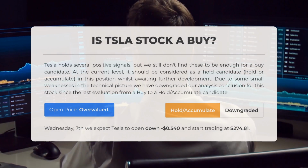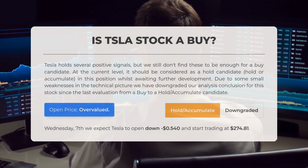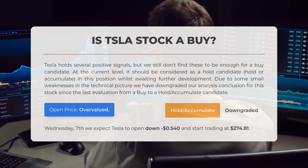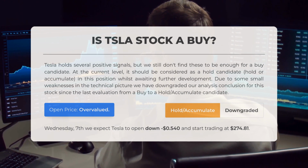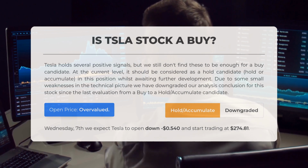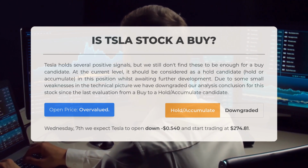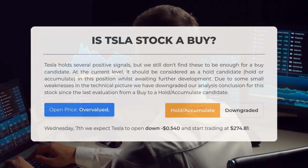Is Tesla stock a good buy? Tesla presents several positive indicators. However, we do not find these sufficient to classify it as a buy candidate. At the current level, it should be viewed as a hold candidate, meaning to hold or accumulate while awaiting further developments. Due to some minor weaknesses in the technical analysis, we have adjusted our recommendation for this stock since the last evaluation from a buy to a hold or accumulate stance. Upon analyzing the volatility and movements from the previous trading day, our systems indicate that the current price is overvalued.